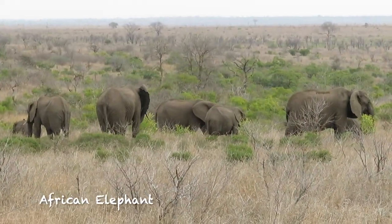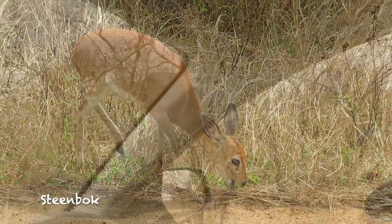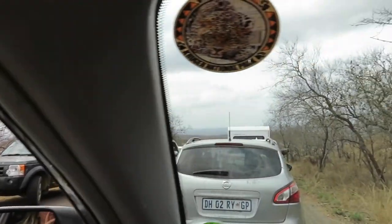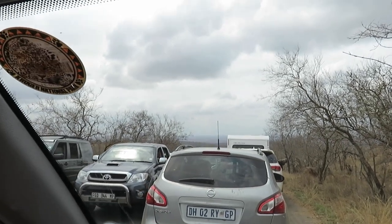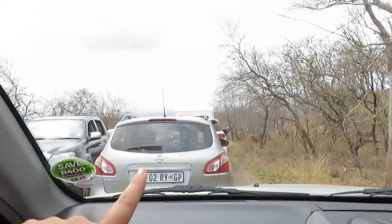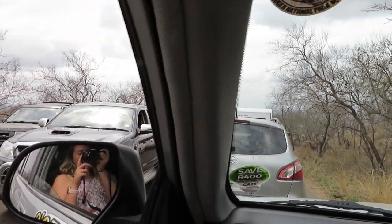He's gone. On a leopard sighting. But this is what you call an African traffic jam. Yeah, a Kruger traffic jam, where everybody wants to see the animal, so everybody just blocks up the road, nobody can go in both directions. One of the top rules of the park, well, just common courtesy, I suppose: stay on the side of the road at the viewing spot and have your turn to see. Don't be like these stupid people.